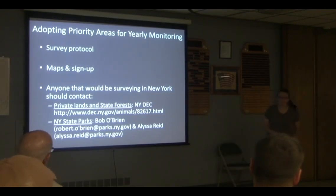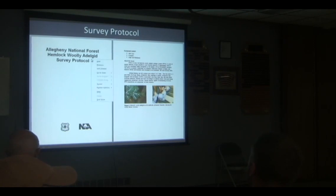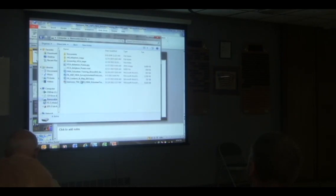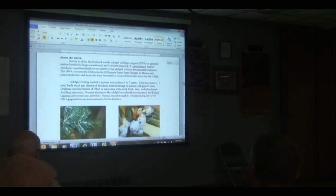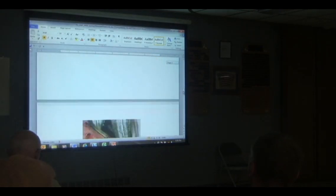For the protocol, I'm going to come back here. So we have some printed out, not that many, if you want a hard copy today, but I will be emailing it also. This protocol is really, really simple. It was developed by Northeastern Area State and Private. And even if you don't want to adopt an area, it's pretty short, only a couple pages. It has a lot of information about the insects, for your reference.